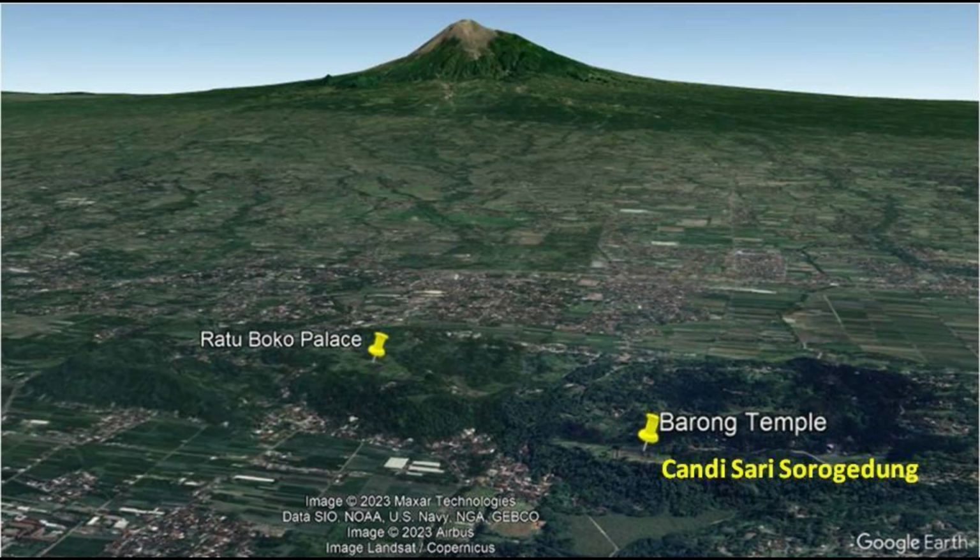Barong Temple is actually about 30 minutes walking distance from Ratu Boko Palace, which I already covered in my previous videos. The locals knew it was already there but never knew how it got there. They call this temple Chandi Sari Sorogado.